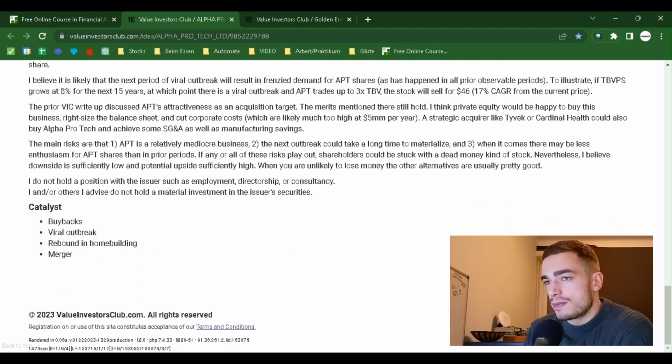The prior VIC write-up discussed APT's attractiveness as an acquisition target. The merits mentioned there still hold. I think private equity would be happy to buy this business, right-size the balance sheet, and cut corporate costs, which are likely much too high at $5 million per year. A strategic acquirer like TVEC or Cardinal Health could also buy Alpha Pro Tech and achieve some SG&A as well as manufacturing savings.